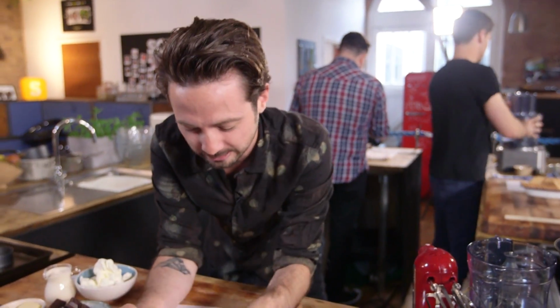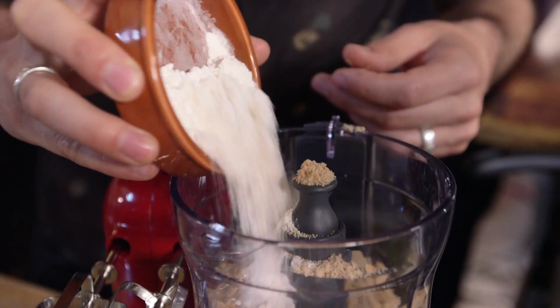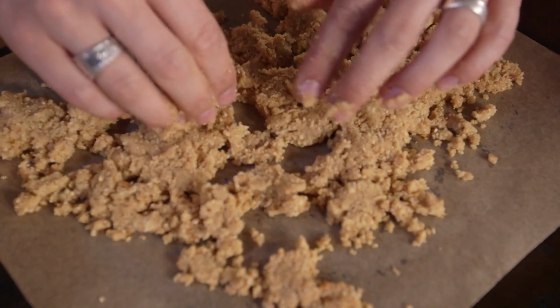My hazelnut crumb is a kind of sophisticated layer to what is otherwise an indulgent, slightly sloppy cheesecake. I've got to get my hazelnut, brown sugar, flour, digestive biscuits into a blender, blend that up, and then mix in my butter with my fingers and get that into a freezer, because apparently you have to freeze this so when you cook it, it cooks before it melts.